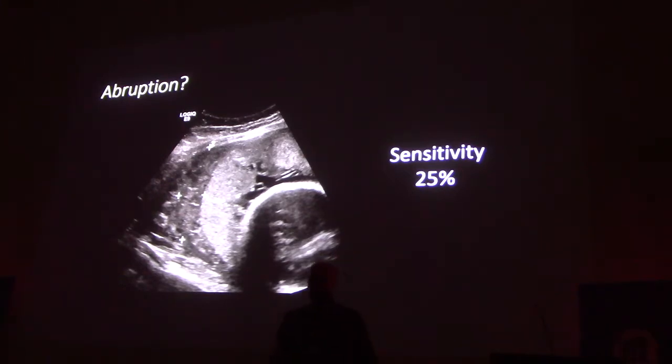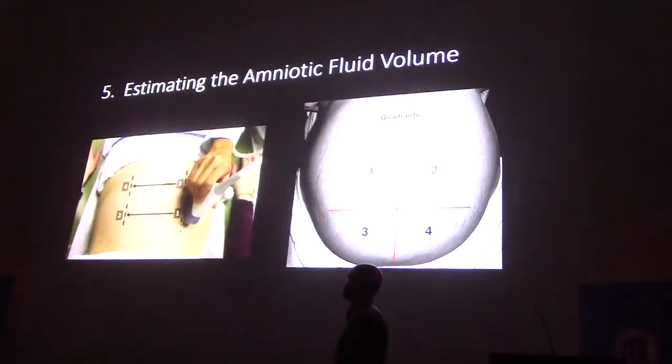I think at any point, trauma is probably going to involve this patient, OB is going to be involved with this patient in our settings. But keep in mind, ultrasounding is within your purview, and give it a shot.